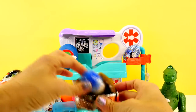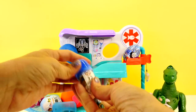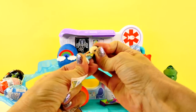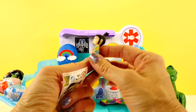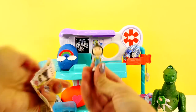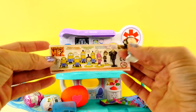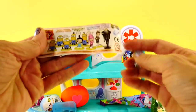Ah, that one was really messy. It's definitely not Tim. It is Agnes. And Agnes is one of my favorite characters from Despicable Me. There she is. And again, here are all of the different characters that you can get. That one's really cute. It'd be fun to get that.